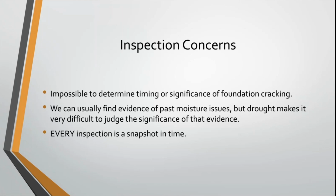When it comes to things like stains in basements and ceilings, we can usually find evidence of past moisture issues, but that drought makes it very, very difficult to judge the significance of that evidence. Is it something that's old and dried out and isn't going to come back? Or is it only dry because we're looking at it during drought conditions? The point here is that, like every inspection we do, an inspection during drought conditions is a snapshot in time. And while we will try and take those drought conditions into account when we're looking at that house, sometimes it's just kind of impossible to do so. And we won't know for sure until 6 months or a year later when we're back under normal moisture conditions.